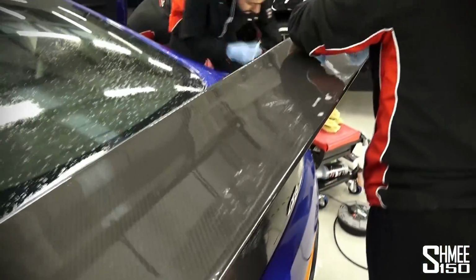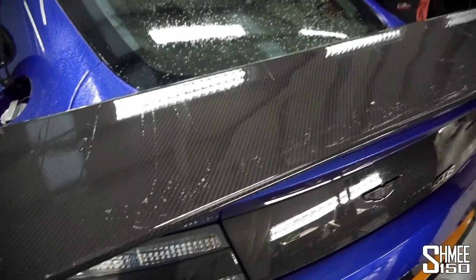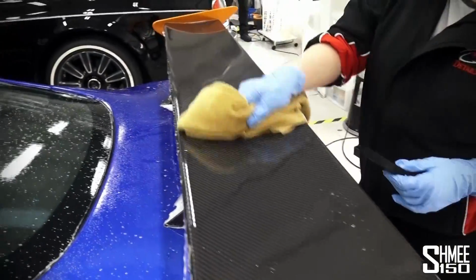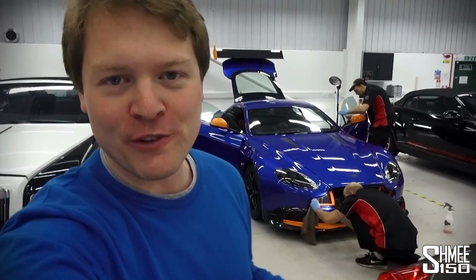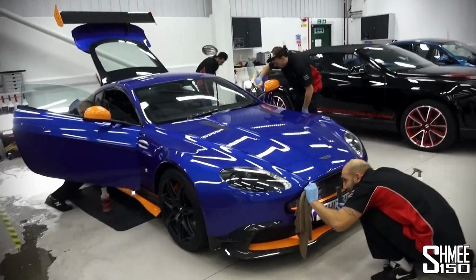All squeegeed out. And what happens when you do that is the film sort of sticks to the surface underneath. Wipe it down. And fast forward, all of the PPF has been installed. That last bit of the wing has been wrapped around. We'll head over there and have a look in a second.